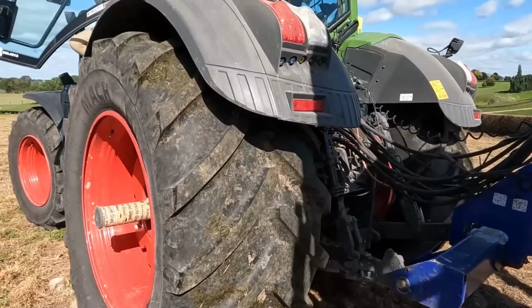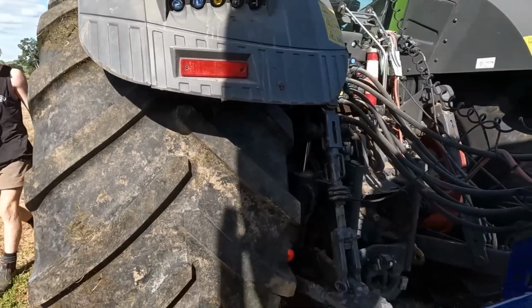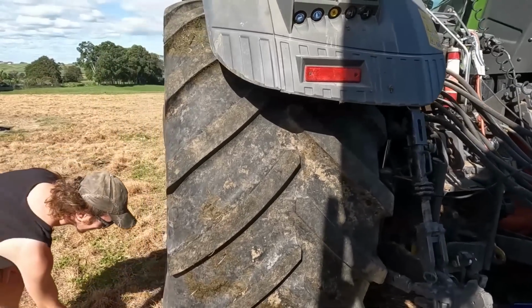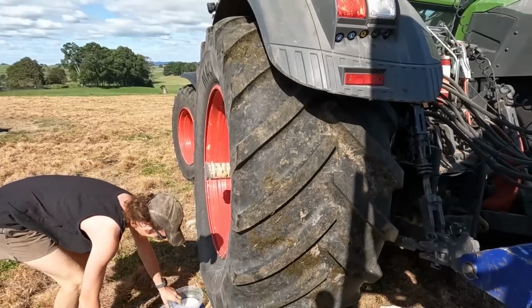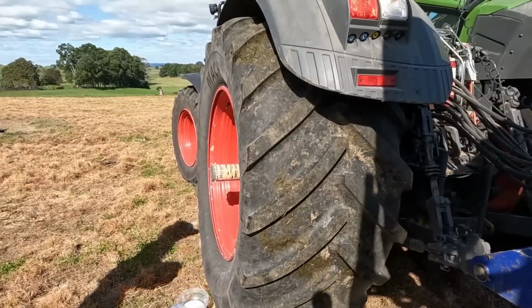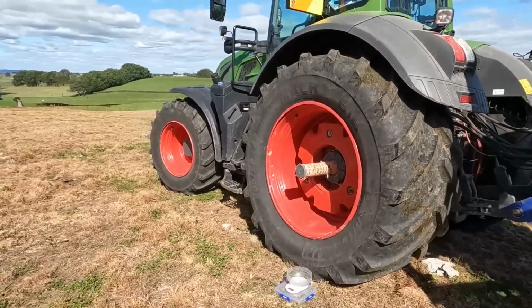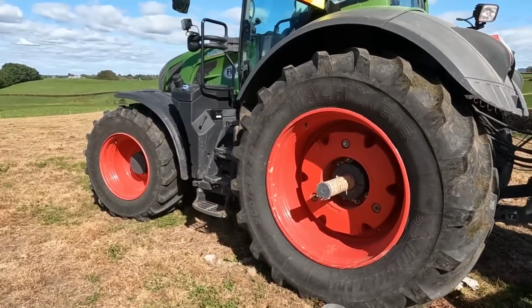Got the new tractor, this is the one that was on the horse last time, but check out the tyres on it. How expensive do you reckon a new set of them would be? Jeepers, 10 grand per tyre? Yeah, it wouldn't be probably far off, I don't know. Far out, it's a big tyre.